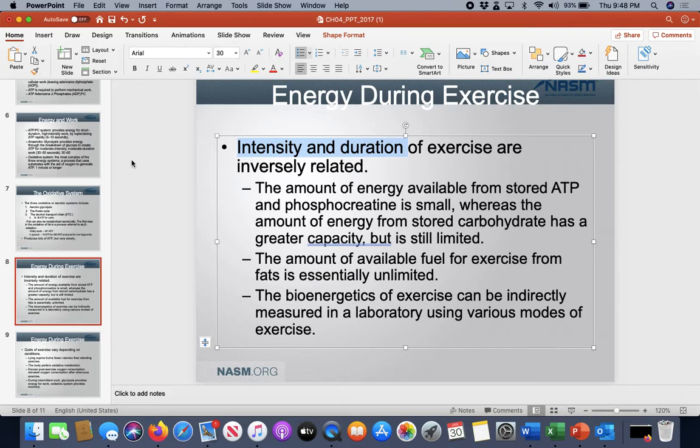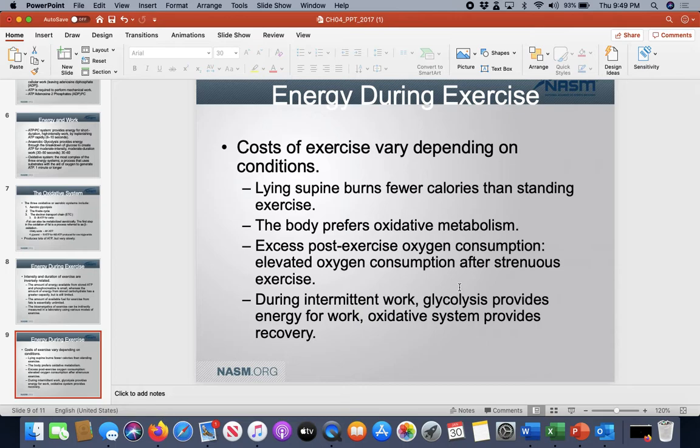Okay. So basically, in terms of costs, if I said to you, what is an exercise that you lie supine for? Well, lying supine means on your back; prone is on your stomach. When you're lying supine, you're going to burn way fewer calories because the body doesn't have to work as hard versus standing, or even sitting. Lying is less demanding than even sitting.